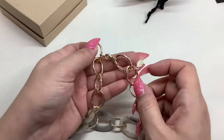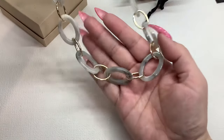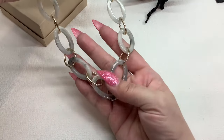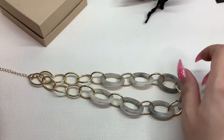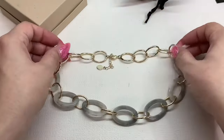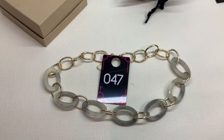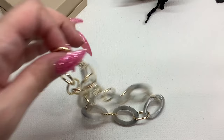Ooh, this is a Loft. Okay. Gold tone. Beautiful. I really like this. With like the whitish gray acrylic in between. It does have an extender. The drop is 8 inches without it. Beautiful condition. Loft. Gold tone. Number 47. And we will do that for $10. That's really nice, guys. Someone hop on that. $10.